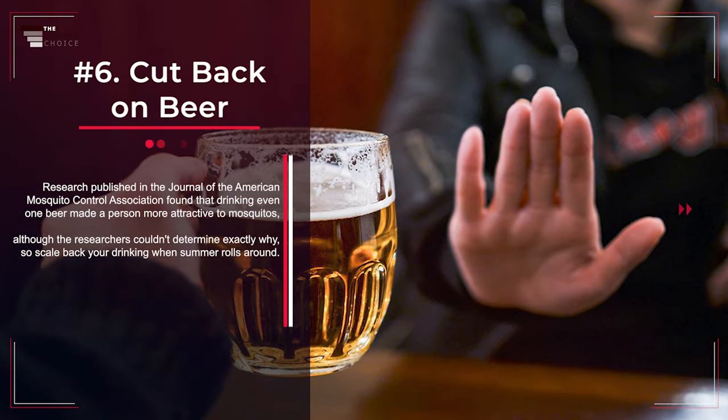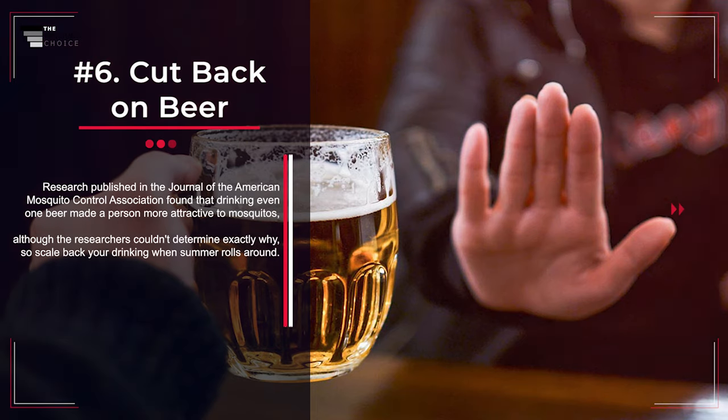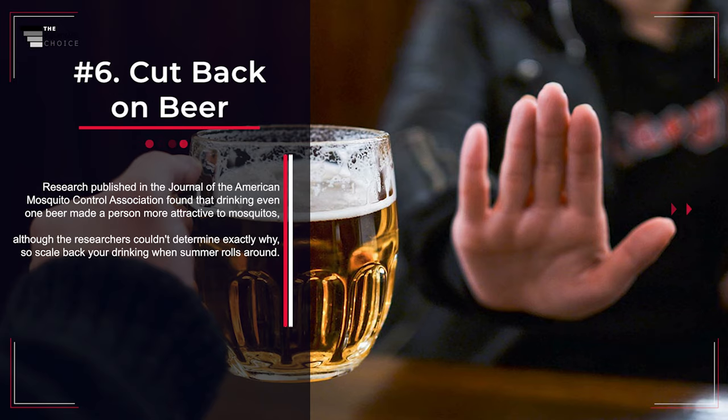Number 6. Cut back on beer. Research published in the Journal of the American Mosquito Control Association found that drinking even one beer made a person more attractive to mosquitoes, although the researchers couldn't determine exactly why, so scale back your drinking when summer rolls around.